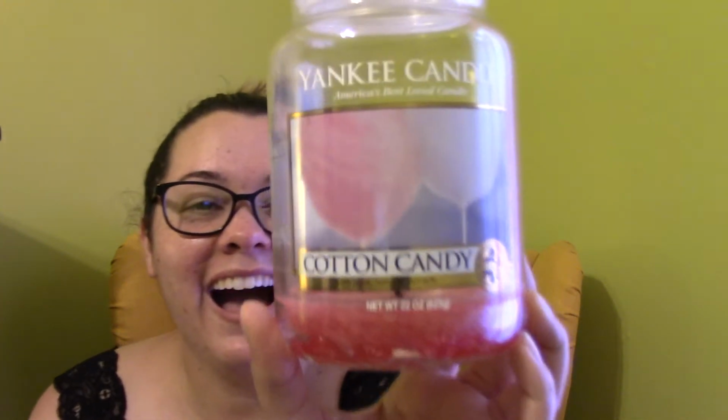Now on to my 2 favorites. So I said this in my wax picks video. I had 2 candles that are 2 of my favorite Yankee Candle scents. The first I will go with is, I'll just show this one, Cotton Candy. I love this scent. I have stocked up on this. When I see it at the outlets, I've bought it in large jars, I've bought it in votives, because this scent might be my most favorite Yankee Candle scent of all time.